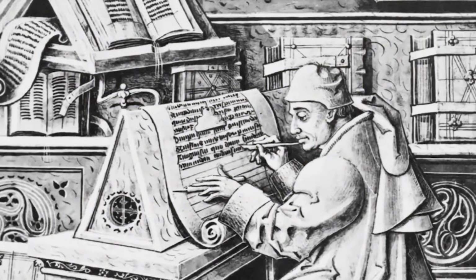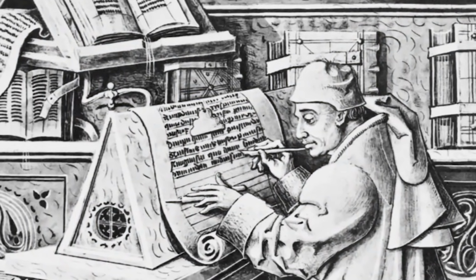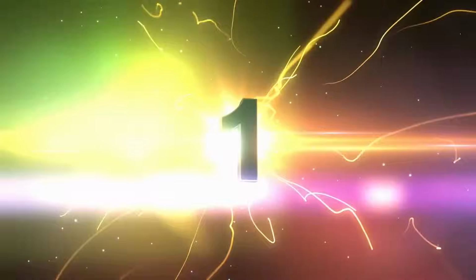The printing press played a key role in the Renaissance and the Protestant Reformation, and it may or may not have helped lay the foundation for the modern world. So I guess, yeah, we can put this close to number 1, I would say, or number 2 is pretty good. And finally, number 1, flutes.